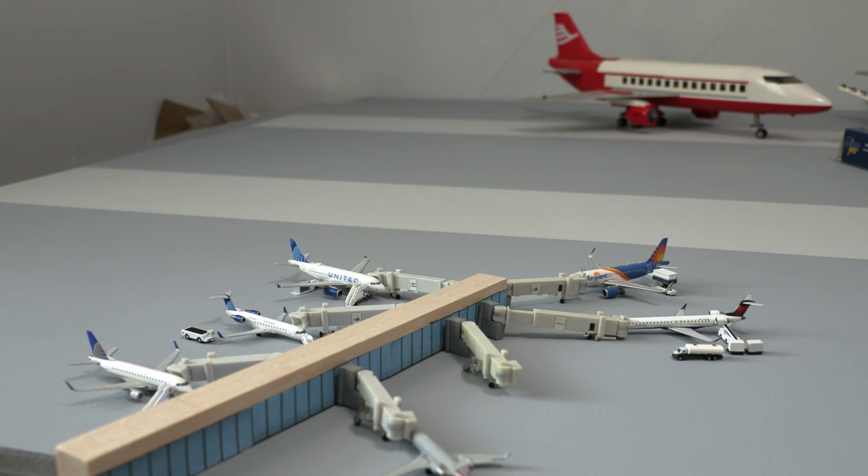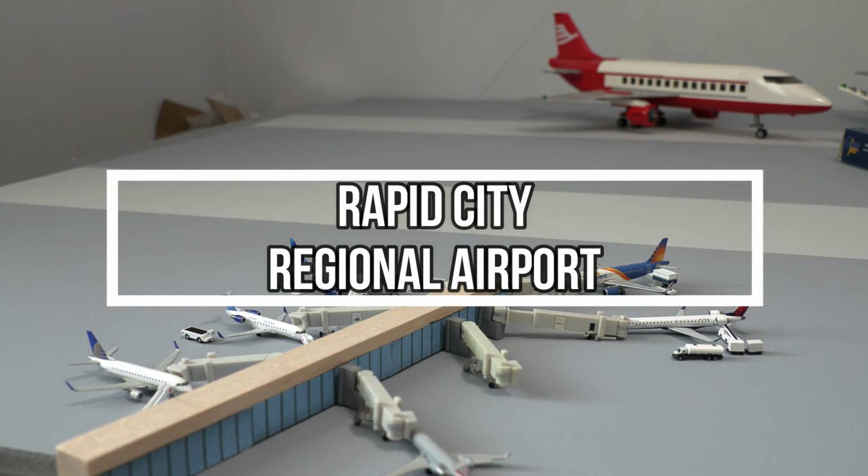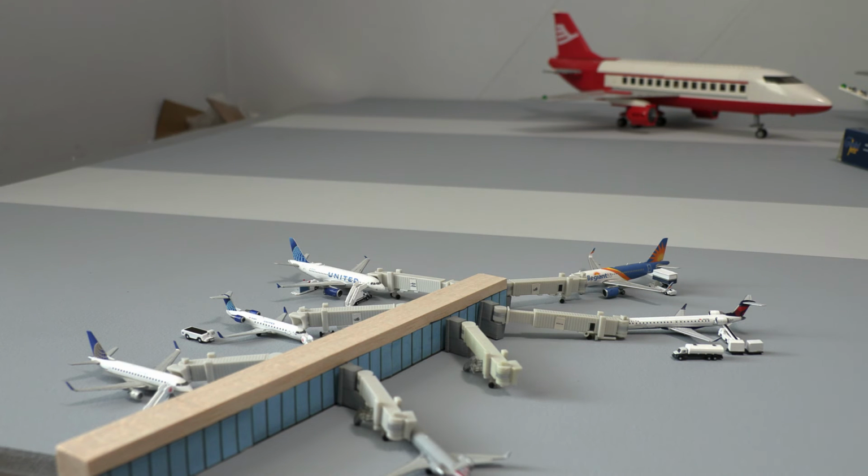For the last airport we'll be featuring in this airport update, we do have Rapid City Regional Airport. Rapid City Regional Airport is a public use airport located 9 miles southeast of Rapid City in South Dakota, located in the United States. So this is a very unique airport. It is pretty similar to the previous airports we've been doing, where you have your United, Delta, American, Allegiant, and other low-cost carriers here at the airport, but we will dive straight into it.